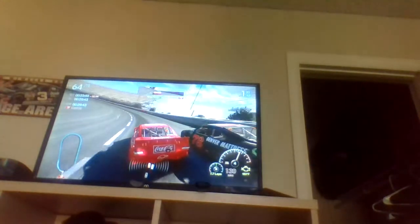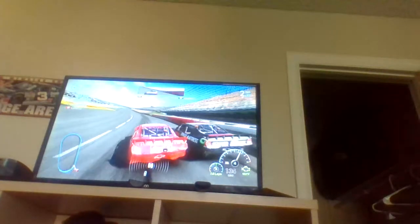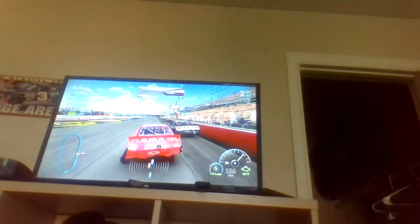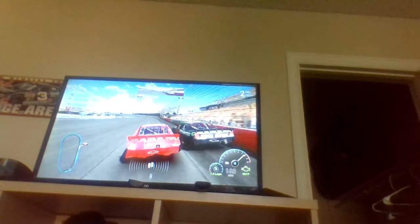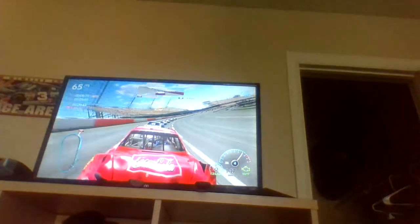Two Colorado teams going for the win. Barney Visser, based out of Denver, Colorado, for Denver Mattress, and Murway Racing, based out of Greeley, Colorado. And they are neck and neck for the win in the Pepsi 500. Johnson waiting in third.